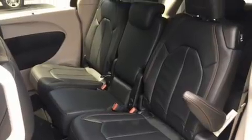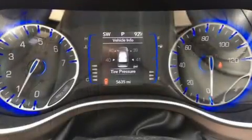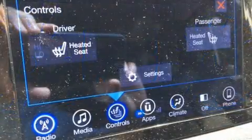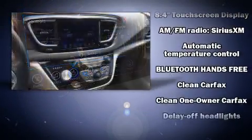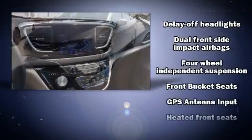Storage solutions are integrated throughout the interior, demonstrating thoughtful attention to detail. Chrysler ensures the safety and security of its passengers with equipment such as head curtain airbags, front side impact airbags, traction control, brake assist, ignition disabling, and 4-wheel disc brakes with ABS.